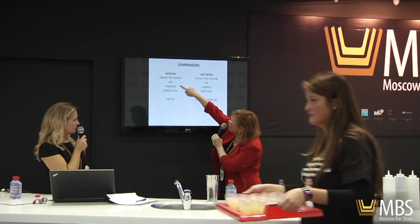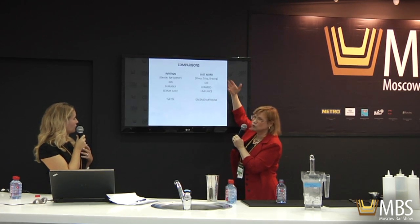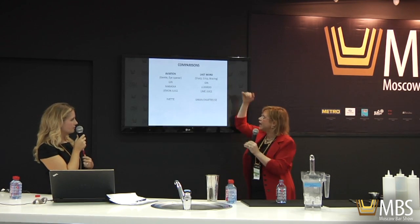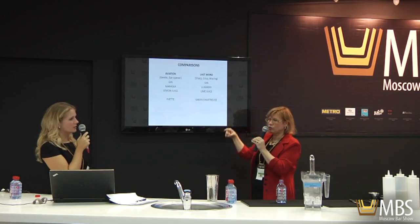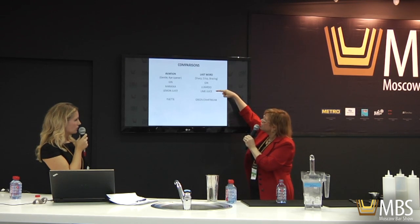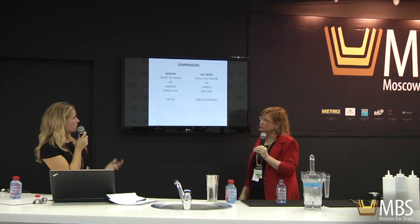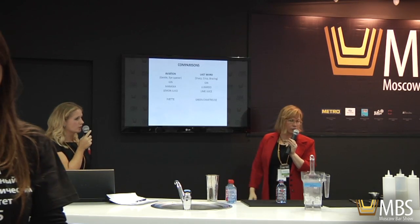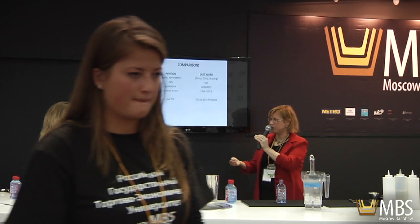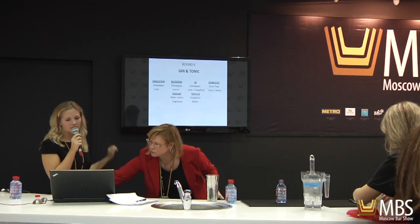So here, because this is soft, I would use maybe Gordon's or Plymouth. And here I would use Tanqueray, because this one has lime juice, and lime juice is very good with Tanqueray. Also because Tanqueray is 47.5% alcohol, so it's stronger.